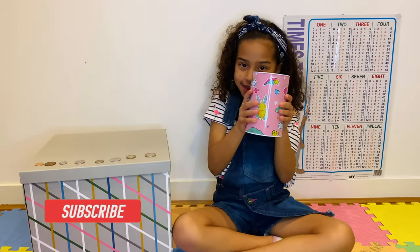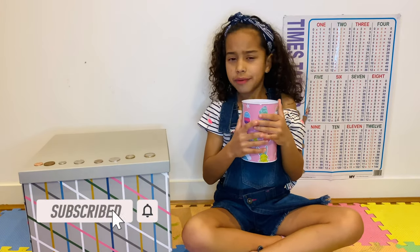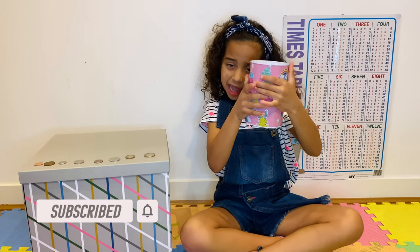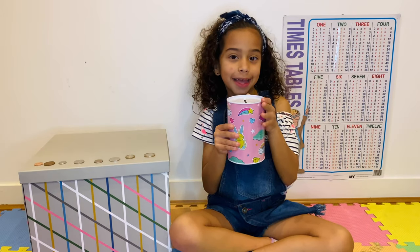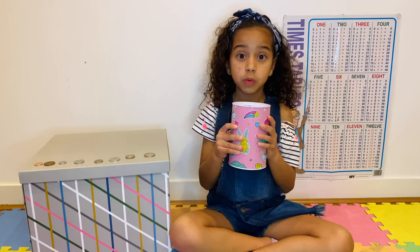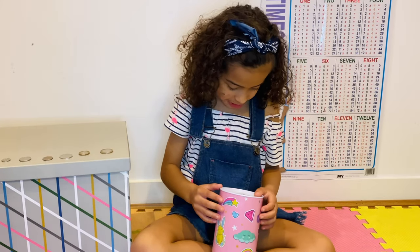You can see this here. It's a piggy bank. It doesn't look like a piggy bank, but it still is a piggy bank. This is my second piggy bank, and I don't know what to buy with it. I can see £1.